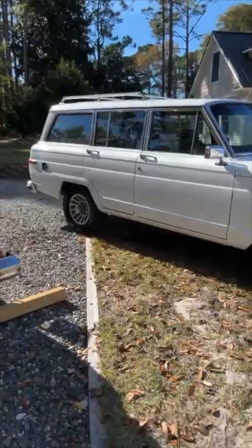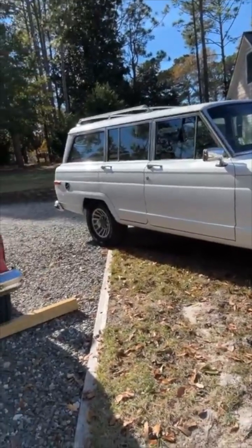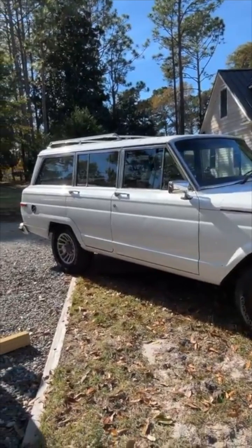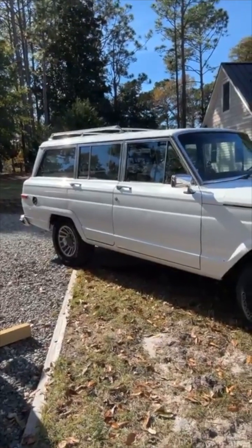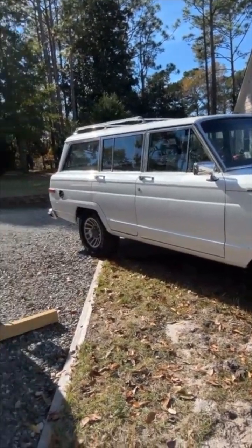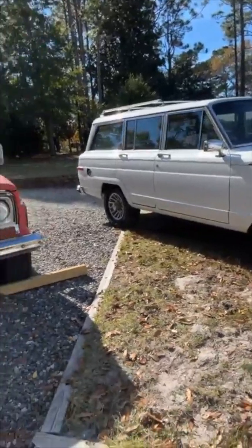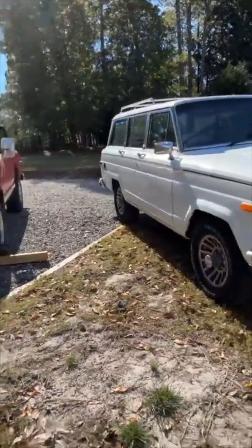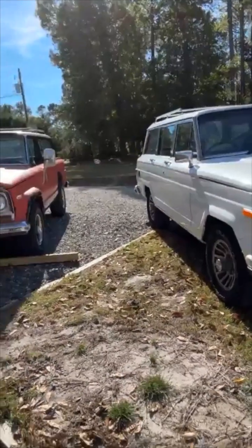So we will be using this vehicle to help us promote not just the marketing Jeep or the Myrtle Beach Jeep Jam, but also promote the fact that Jeeps are more than just Wranglers, and they're more than just current Wranglers and Gladiators. That there's a whole history of Jeeps that are definitely welcome in our event, and we'd like to encourage that community to join us more at the event in the future.